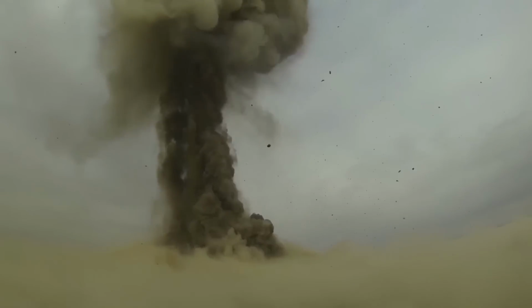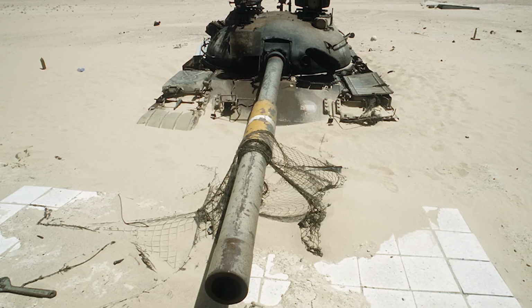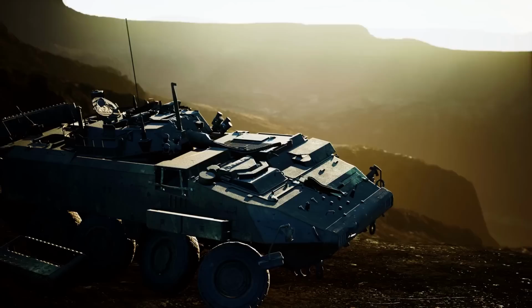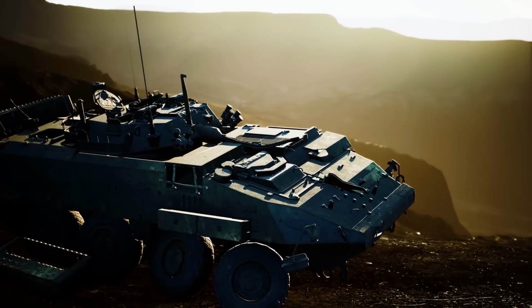The authorities removed and destroyed the munitions. They believe the tank is decades old and that the IDF used it for training purposes. Its turret was exposed during some particularly heavy dust storms. It's not uncommon to spot an old tank in Israel.